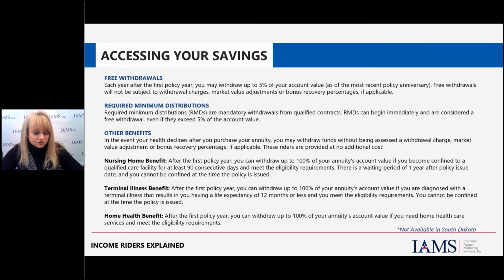It also offers the terminal illness benefit. So after the first policy year, your client can withdraw up to 100% of the account value, free of surrender and MVA if they are diagnosed with a terminal illness that results in them having a life expectancy of less than 12 months and they meet the eligibility requirements. And again, they cannot be confined at the time the policy issues.